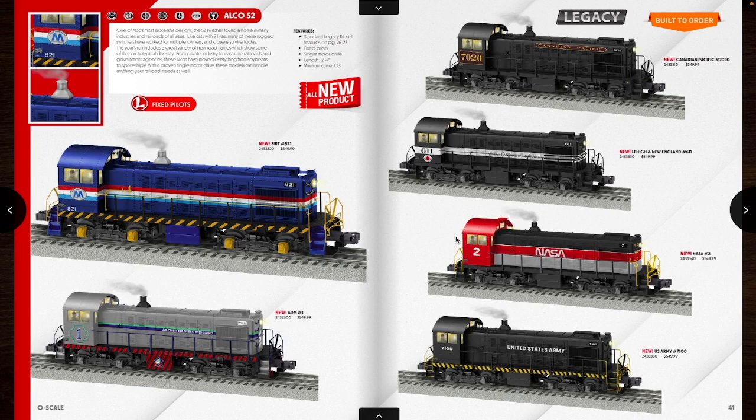And then we get into some switchers, Alco S2s. We recently had some Alco switchers not too long ago, so it's always nice to have yet a little more in different paint schemes. Looks like we have an SIRT number 821, an ADM, and some unusual road names that I think a few people are going to like: Canadian Pacific, which is now part of the Kansas City Southern, or the other way around, however you want to look at it, Lehigh New England, a NASA, that's going to be quite popular, especially with that new UP rocket booster train set, and a U.S. Army number 7100. That is going to be quite nice.